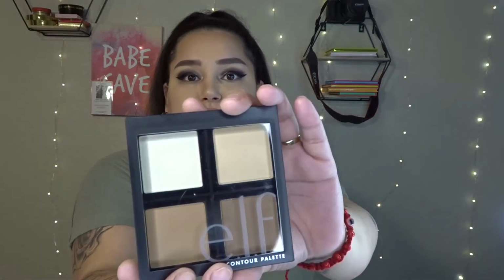The contour palette, not bad at all. I only used the bottom 2 of it. This one on the left side was pretty dark at first. I did have to try to wipe some off, so it wasn't bad. I would give it a 5. Not too bad. And then lastly, the eyeliner.